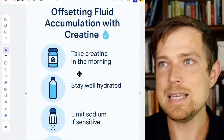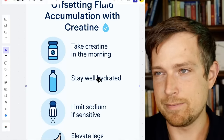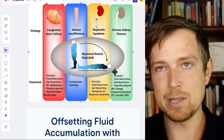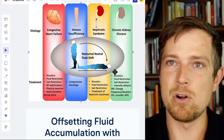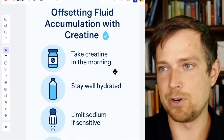So taking creatine in the morning is very important. I'll talk about why staying hydrated is a little bit counterintuitive, but take creatine in the morning, because obviously if you take it further away from when you're going to lay down, it's not going to have that effect. So don't have it all at once. Actually, I don't think anyone knows what happens if you have it all at once. But just shifting it towards the morning seems like a smarter idea.